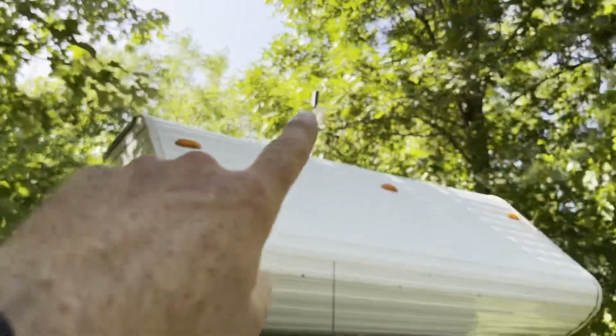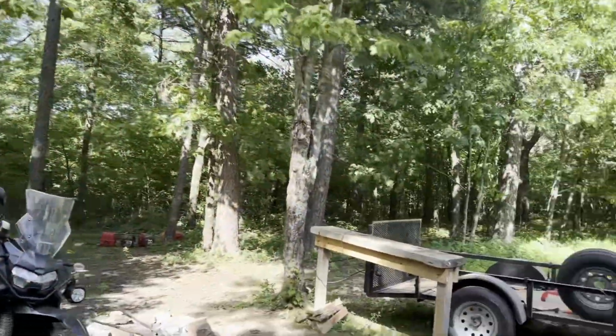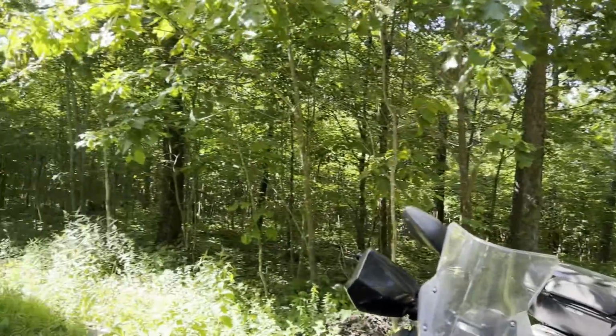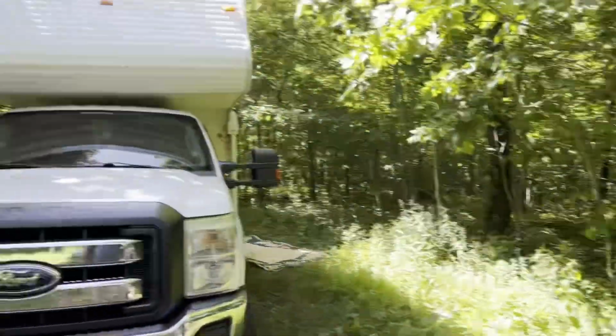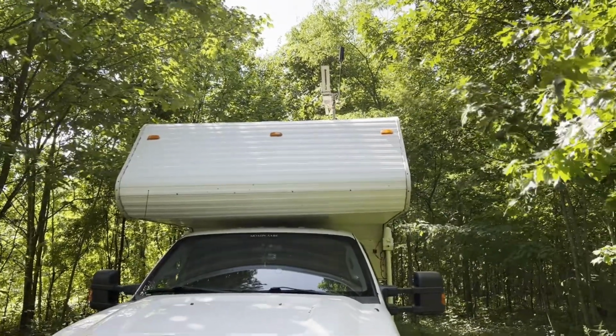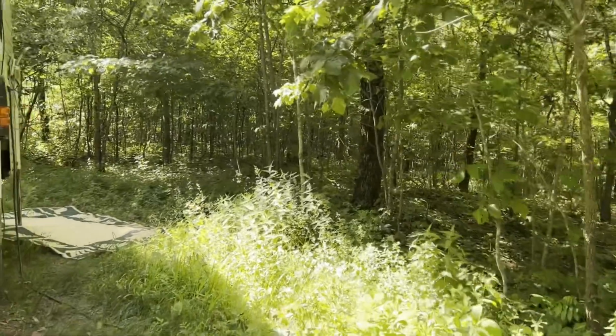I got my cell booster on right now. Outside my camper, I get about 2 bars, but once I get inside my camper, it drops down to almost 0. So I got my cell booster cranked up. I can watch videos and stuff in my camper at night.